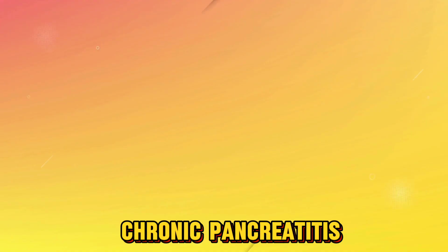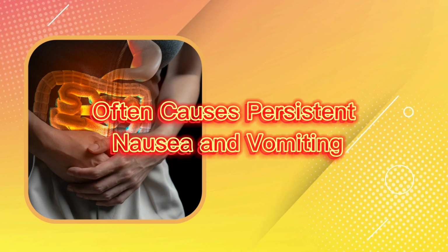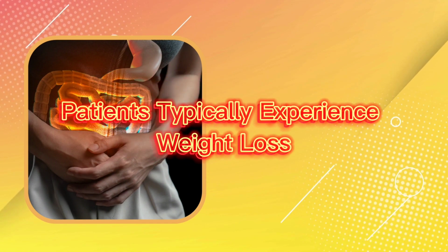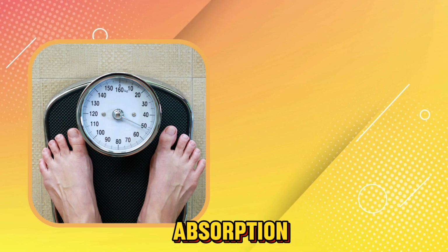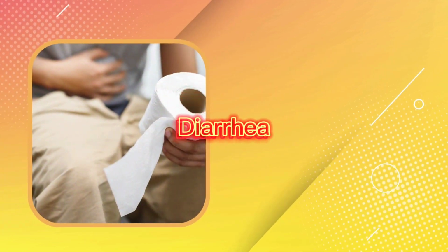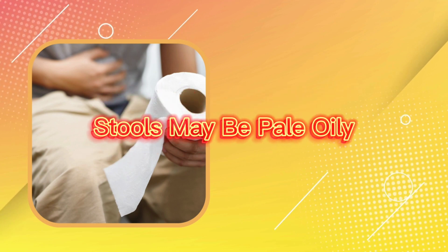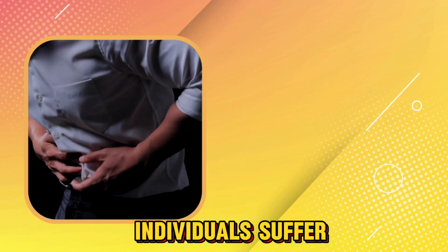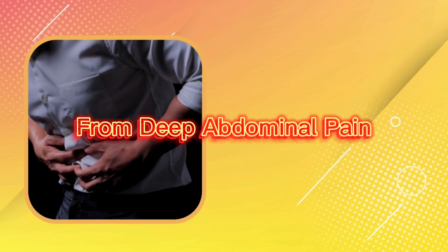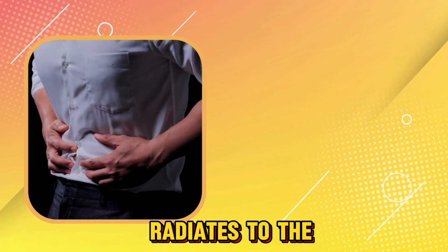Symptoms of chronic pancreatitis. Chronic pancreatitis often causes persistent nausea and vomiting. Patients typically experience weight loss due to impaired digestion and nutrient absorption. Diarrhea is common, along with general digestive upset. Stools may be pale, oily, foul-smelling, and float due to undigested fat. Additionally, individuals suffer from deep abdominal pain and tenderness that radiates to the back.